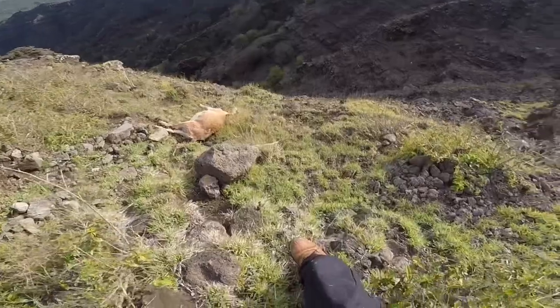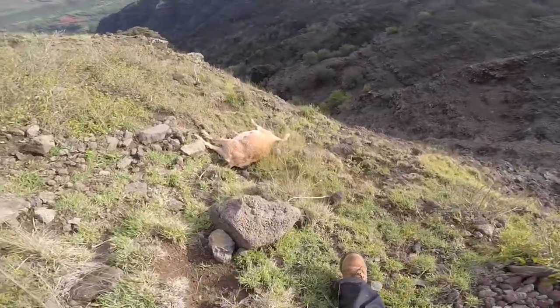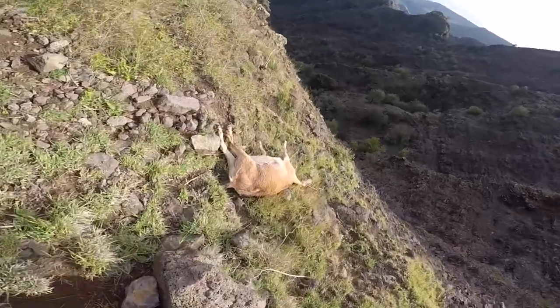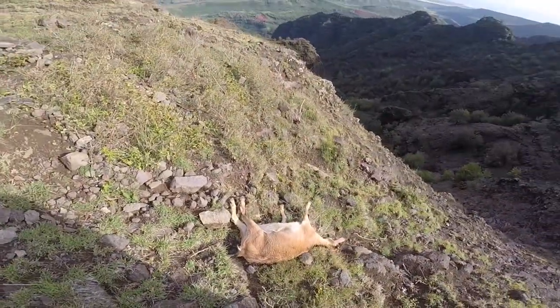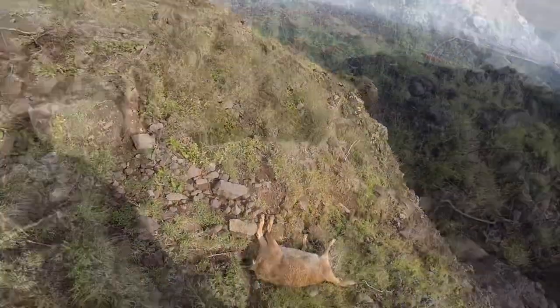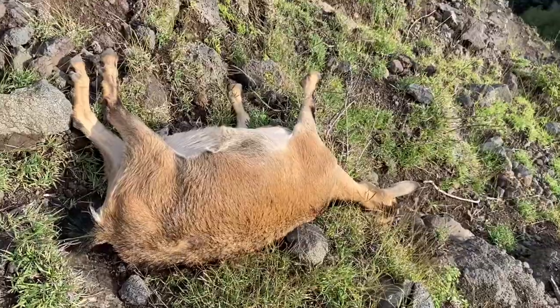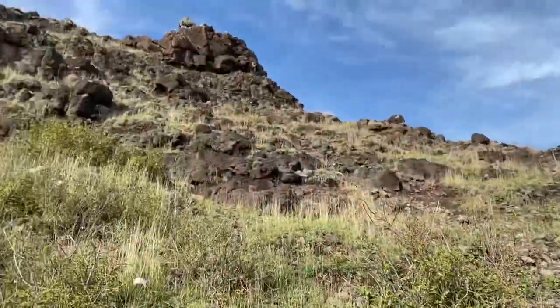Made my way down safely, but that was the easy part. Now gotta take this thing uphill. Lucky it wasn't a big billy, so it would have been crazy. Probably would have to gut him down there. No backup.